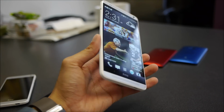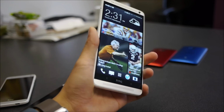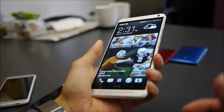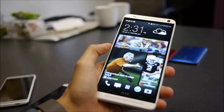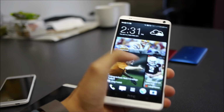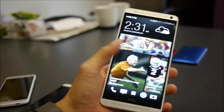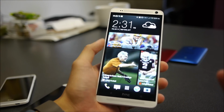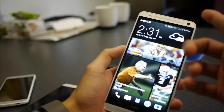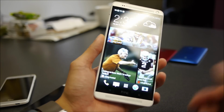So here it is. I'm holding the device in my hand, and of course, it's a wide device naturally for this type of handset. But the nice thing about it, it's still easy. Our fingers are able to actually encompass both the left and right sides, so you can get access to anywhere on screen. But of course, if you have smaller hands, reaching something up top is probably going to be somewhat of an issue. But it's more likely that you're going to use it with two hands as opposed to one, of course.